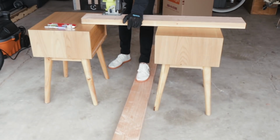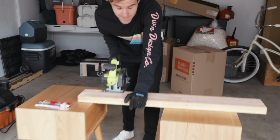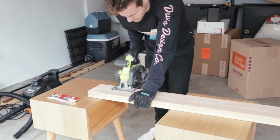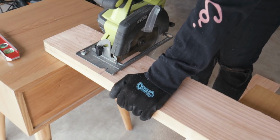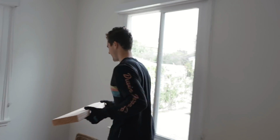These are Leif's sawhorses, the nightstands from our guest room. So he's cutting the board for the kitchen. Nice. Moment of truth.